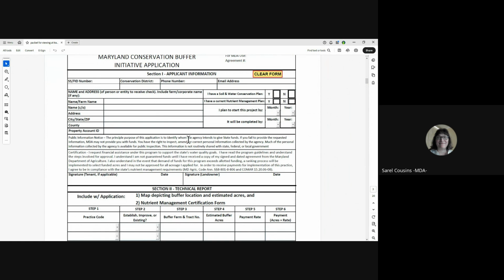So you would put in this federal identification number, and it's usually going to be a 9-digit number. And then the conservation district. In this case, I'm just going to use Anne Arundel. And the phone number, I'm just going to put the Conservation Grants phone number. And then you would put the customer's email address and the customer phone number, and then the name and address of the person or entity to receive the check is going to be whatever name they use when they file their taxes.